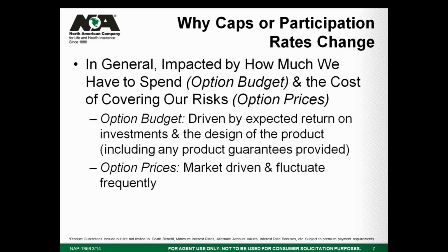Basically, we're looking at how much we have to spend on the options, or our option budget, and how expensive those options are, which is the option price. The option budget is dynamic because our invested assets will have a varying return over time. If our bonds are returning a lower yield, we'll have less to spend on call options, which means we may not be able to afford as high a cap or par rates. If bonds are returning a higher yield, in contrast, we'd have more to spend on the options, and we'll be able to afford to raise caps or par rates. So it needs to be fluid.